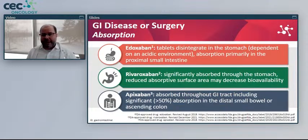Now, patients with cancer will also have all sorts of other comorbidities, right? They may have resection, they may have inflammation in their gastrointestinal tract, and that may lead to decreased absorption. So it's important to remember that the different DOACs are absorbed throughout the gastrointestinal tract, that they're absorbed in different places, and that may lead to lower levels. If there's an absorption concern, then maybe you should use an alternative.